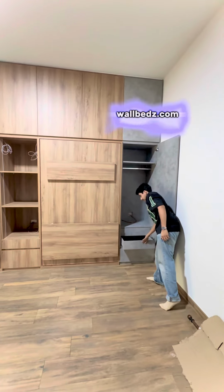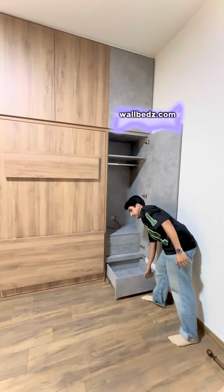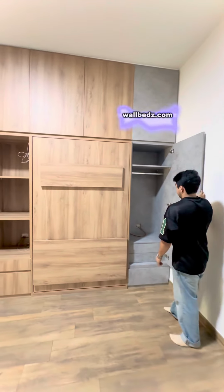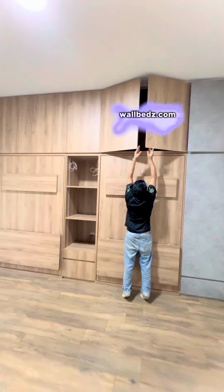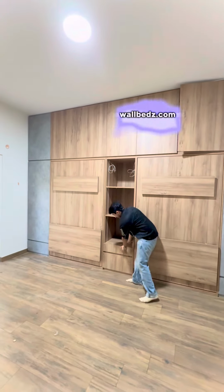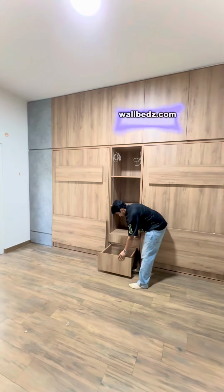Twin Murphy beds with integrated study tables, spacious storage, and a central bookshelf, all in one smart, multifunctional design. Transform your kids' room into a versatile, stylish, and organized space. It's more than furniture, it's the perfect blend of function, fun, and family living.